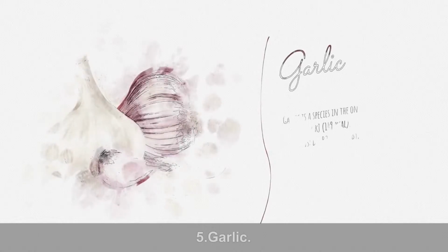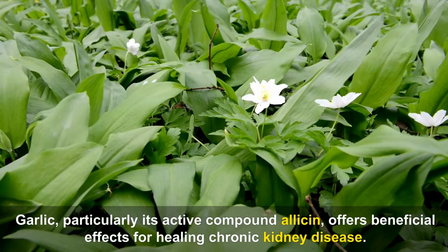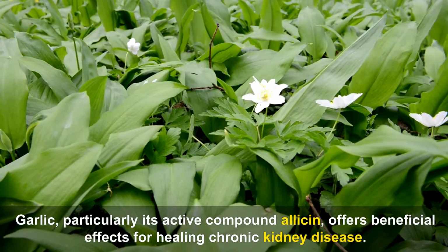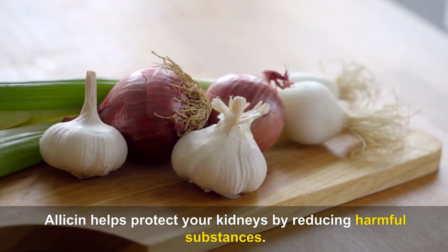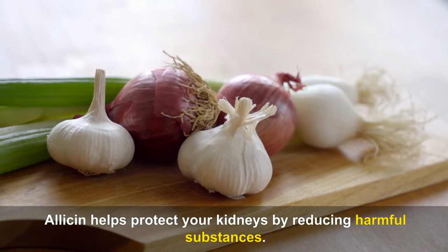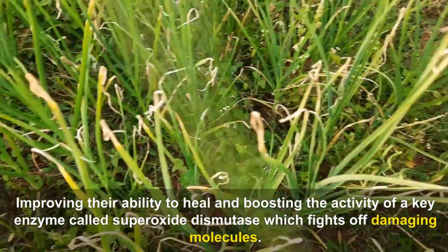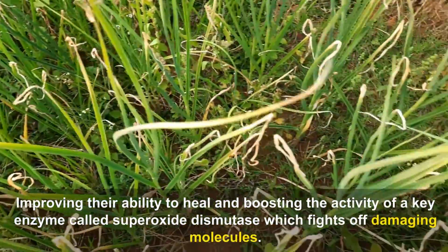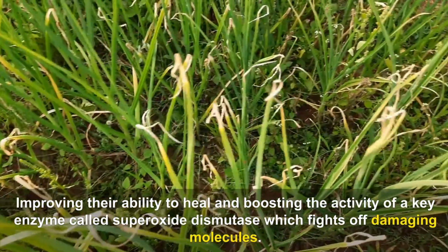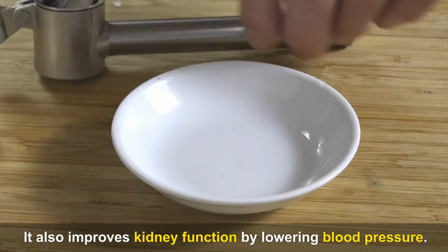5. Garlic. Garlic, particularly its active compound allicin, offers beneficial effects for healing chronic kidney disease. Allicin helps protect your kidneys by reducing harmful substances, improving their ability to heal and boosting the activity of a key enzyme called superoxide dismutase, which fights off damaging molecules. It also improves kidney function by lowering blood pressure.